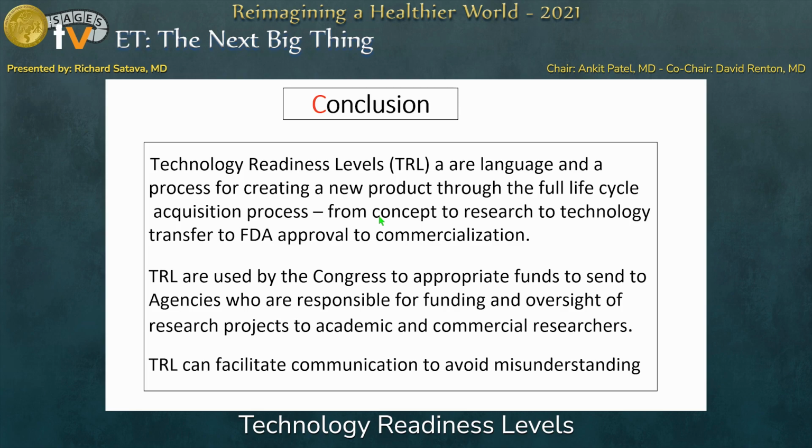So the technology readiness levels are a language and a process for creating a new product through the full life cycle of the acquisition process, from concept to research to technology transfer, FDA approval, and finally to commercialization. There are a number of steps in the technology levels 7, 8, and 9 that have to do with business that I didn't address during this. And again, as a summary, they are used by Congress to appropriate the funds for you to send to agencies who are responsible for funding and oversight of the research projects to the academic and commercial researchers. And the concept is that TRLs can facilitate communication to avoid misunderstanding.